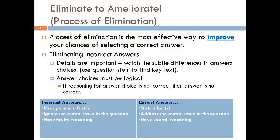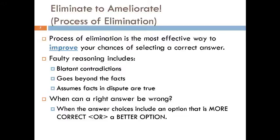So, incorrect answers misrepresent a fact or facts. They also ignore the central issue in the question, and they have faulty reasoning. But correct answers will state a fact or facts. They also address the central issue in the question, and they also have sound reason. Faulty reasoning includes blatant contraindications, goes beyond the facts that they give you in the question, and it assumes facts in dispute are true.